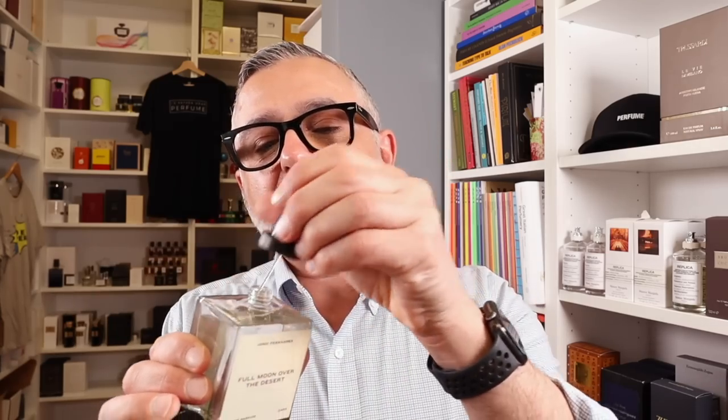Of course, all the fragrances go in a different direction, but those are my thoughts on Full Moon Over the Desert. Let me know if you've tried these fragrances so far. I know some of you, as I was saying, were reaching out to tell me to pick these up because they're really great fragrances. And I'm hoping that they keep these fragrances around and bring some refills, because these are definitely refillable, as you can see. So if you run out, you can fill it up with new juice.